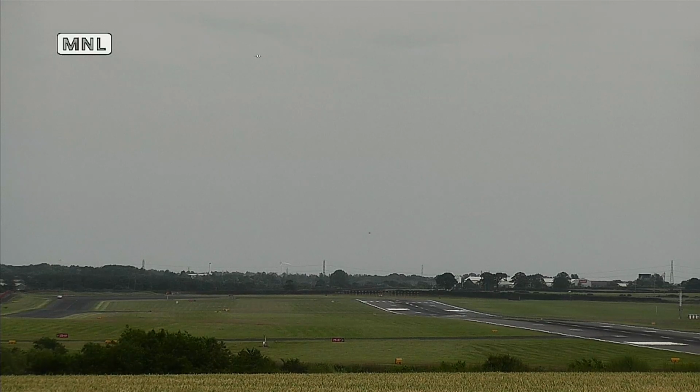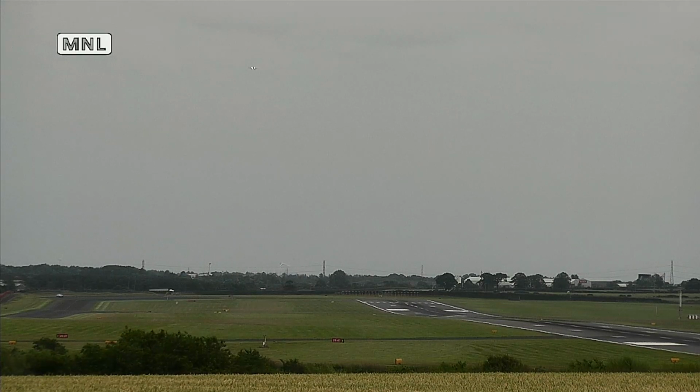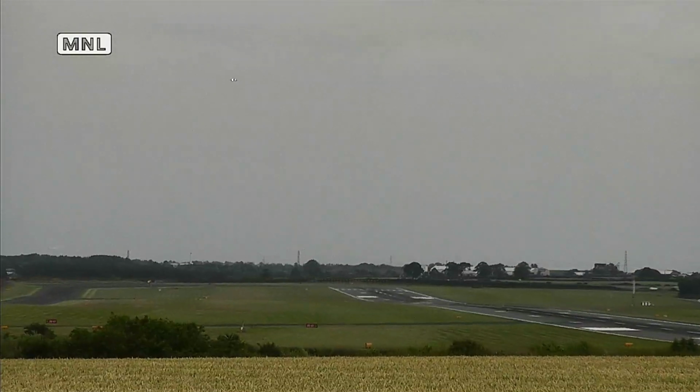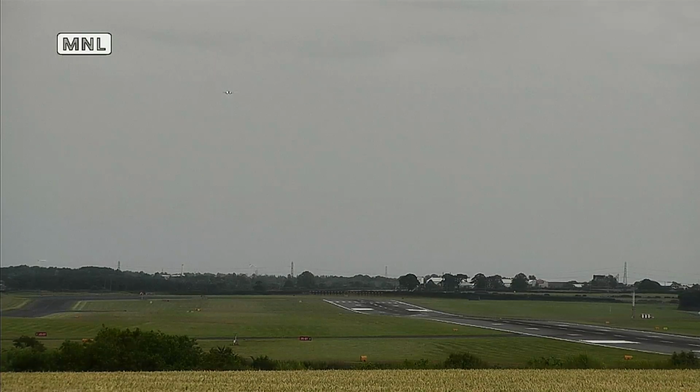So this Jet 2 is not far out now. There you go, I can see its lights. Happy days. I don't know if you can just make that out. That speck out there. Yeah, the autofocus needs some work, I think. Sometimes it's a bit iffy before it comes in over. Yeah, very nice, Aberdeen. I hope you enjoy your holidays.